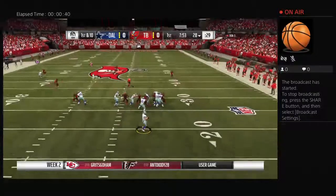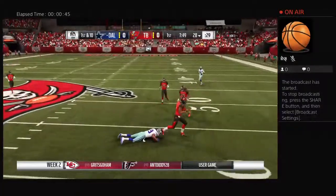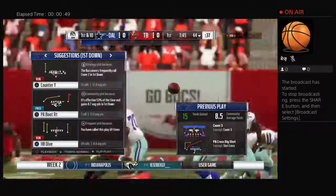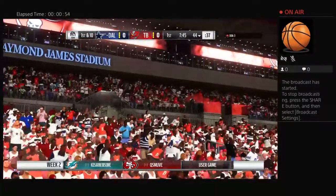They go play action here on first down. Rolling to his right. The attempt on the dive, and he has it. What a catch. 15 yards is the pickup there, and the drive starting very nicely. First down.